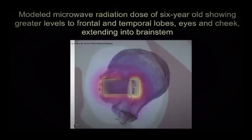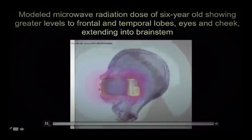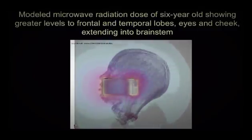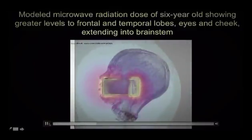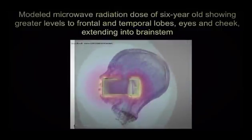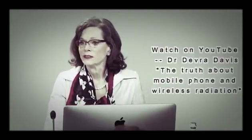And I want to show you an example of some of the work that we are doing now that I'm releasing here for the first time. And this is a modeled microwave radiation dose of a 6-year-old with greater levels to the frontal and temporal lobes, eyes and cheek. And watch this here. Now, yellow, white, and red are the hottest, all right? And if you look carefully, you will see it's going into the eye, the nose. Do it again, just so you'll get to see it. And partly into the brainstem. Now, that's just showing you that there's going to be some exposure into that area of a young head. It doesn't tell you that there's any biological effect, right?